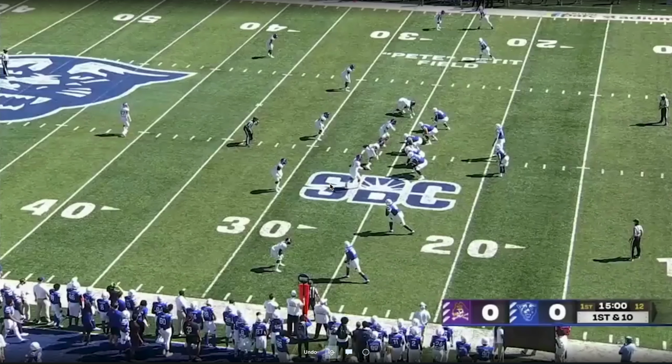They're going to blitz. They're going to try to give you confusing looks, but they're not super talented. They're not really good at tackling, and they have some trouble on the perimeter. So this should be a good chance for the USF offense to get untracked here. Let's start with some of what they do pretty well here.